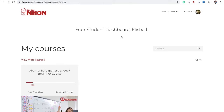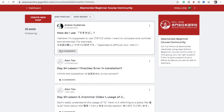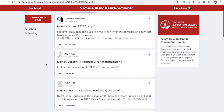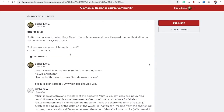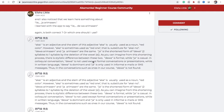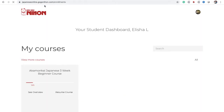This is my student dashboard. Down here you got the group forum where you can see where other students ask questions. I asked one question here too because here in the course we learned that aka is the color red, but in my app I learned that akai means red. So a really long explanation from one of the teachers, I think, where they just told me that aka is the noun and akai is the adjective or something. But if you want to read it, you can't look in here. But I just wanted to show you a little bit about how this is built up.